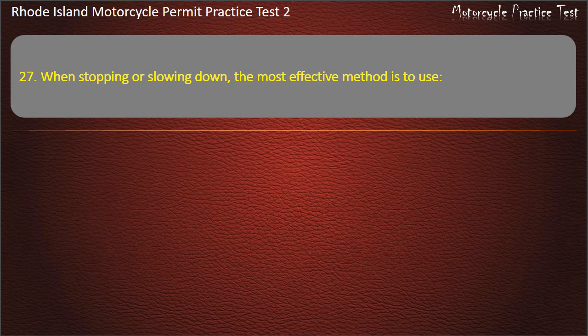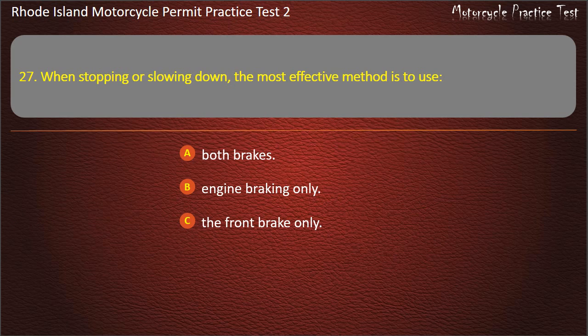Question 27. When stopping or slowing down, the most effective method is to use both brakes, engine braking only, the front brake only, or the rear brake only. Answer: both brakes.